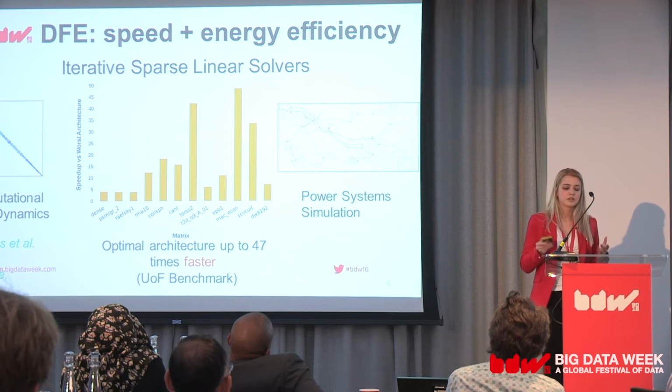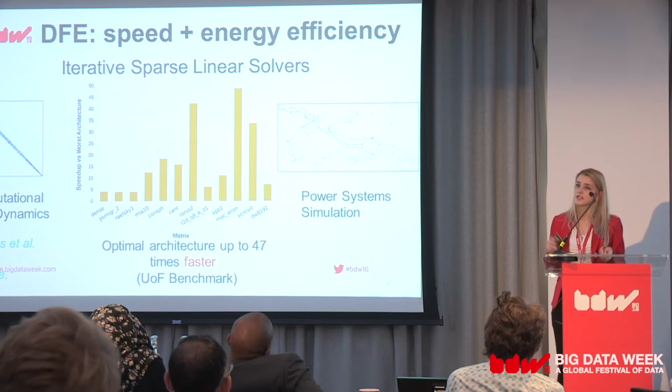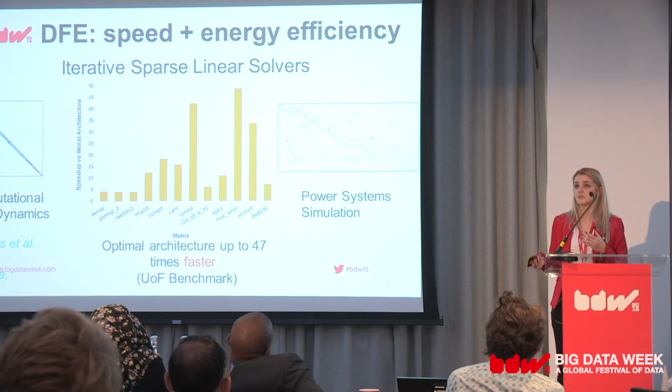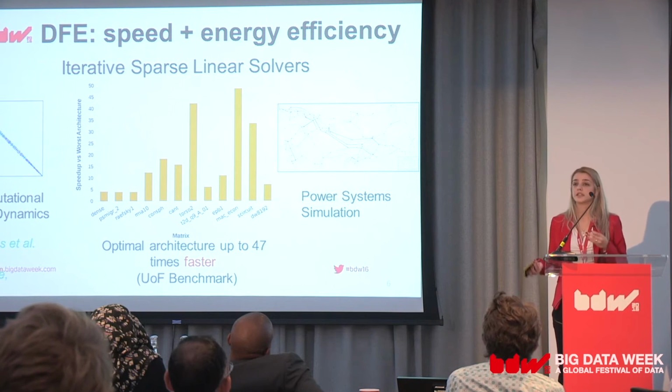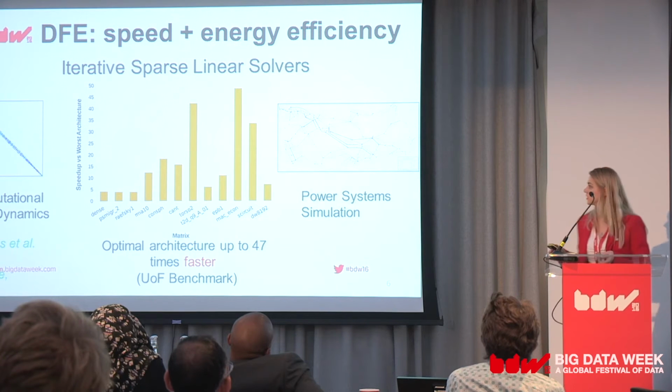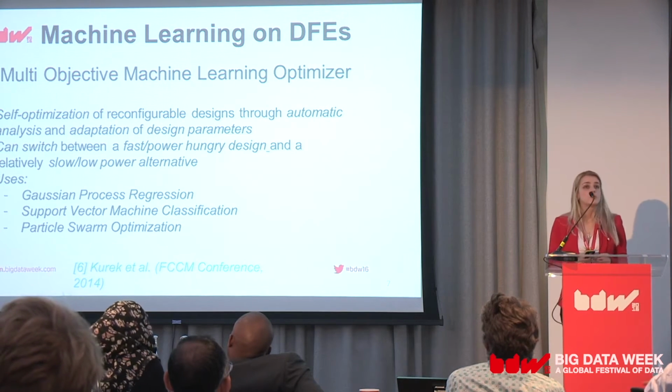Then, when is it really good to use an FPGA? Well, you can use the FPGA when you want to execute multiple tasks on the same data. However, if you want to execute the same task on multiple data entries, then you might be better off using a GPU. So now, starting with how we use machine learning.